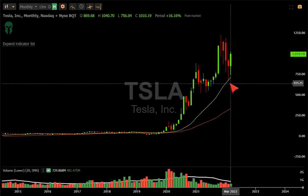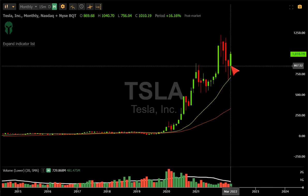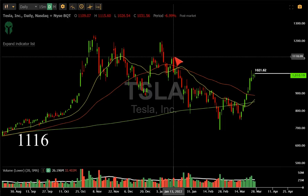It's also important to note how we held the 21-month moving average. Also note how this body completely encompasses this body. Now, we need to see it close, but that's important and very bullish as well. First target is going to be right up here at that 1116, 1117 level.